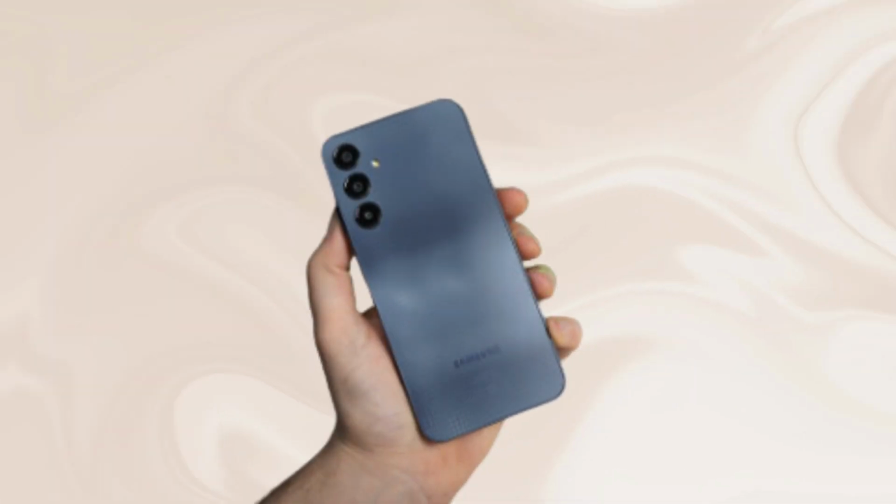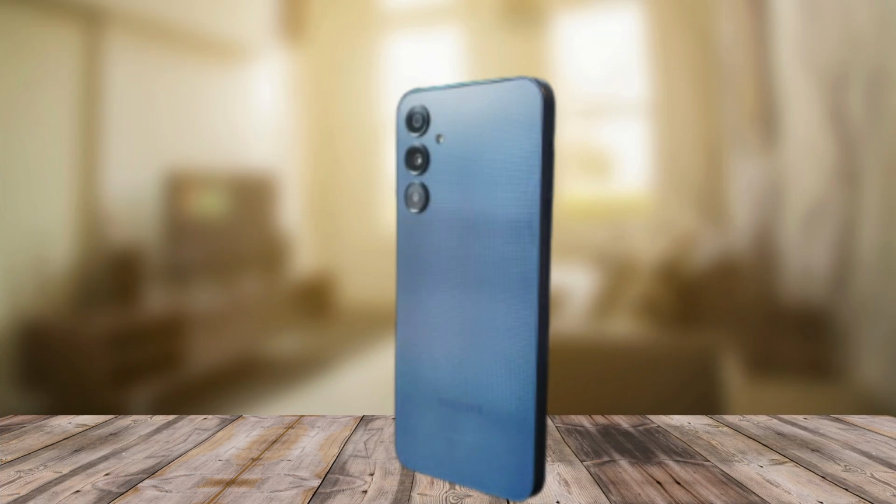Immerse yourself in the display. Get ready to be captivated by the Galaxy A25 5G's 6.5-inch Super AMOLED display. With vivid colors, deep blacks, and a super smooth 120Hz refresh rate, everything from streaming movies to scrolling through social media becomes a visual treat. On top of that, Samsung's Vision Booster technology dials up the brightness for excellent visibility, even in direct sunlight.